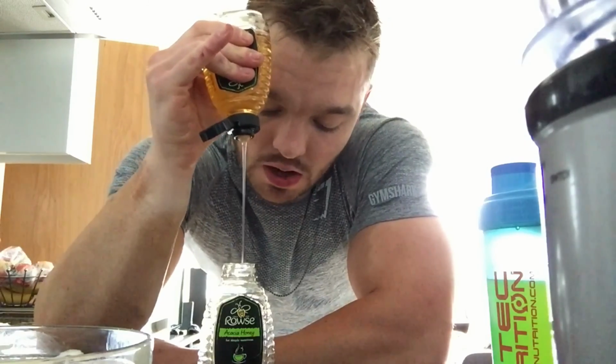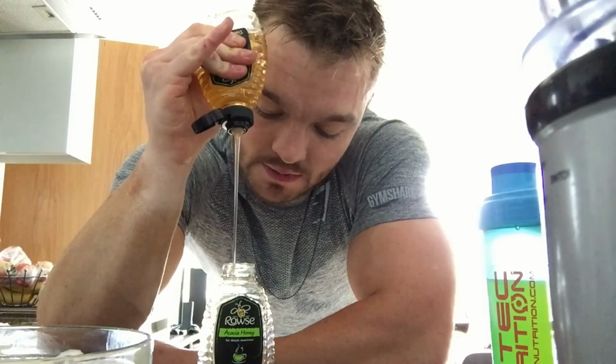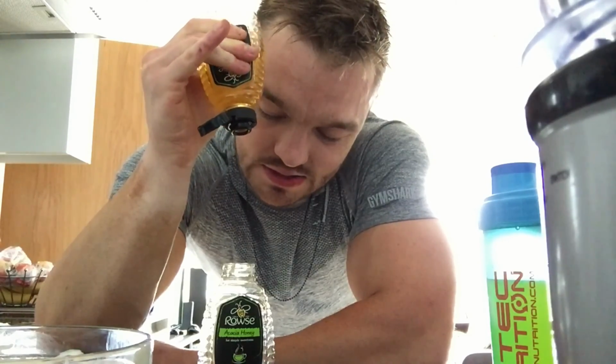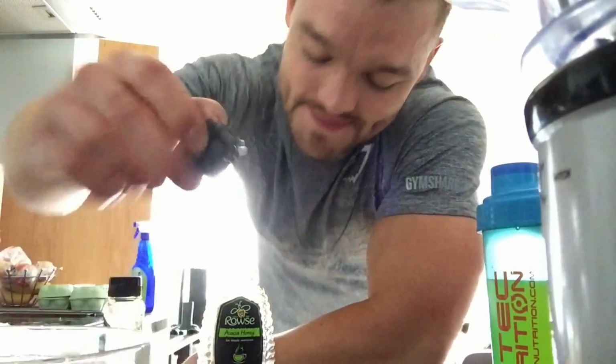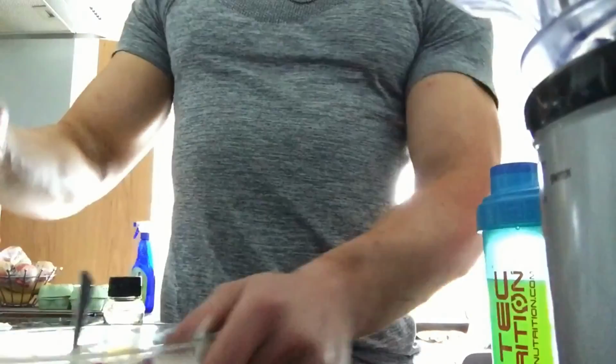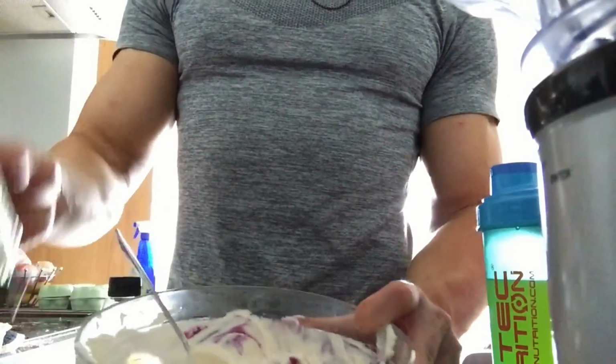So when I'm trying to maintain or even add size, I will do 100 grams of honey. At the moment I am cutting, so I've dropped carbs a little bit and I'm going to do 66 grams. 63, 66. Boom. I am a pro at this. I could probably eyeball it at this point, but it's always good to have the food scale handy. Here's your pudding. Boom. You can eat it with the honey.